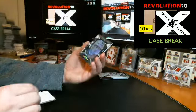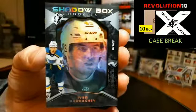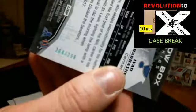We've got another shadow box rookie, numbered to 298. This one's going to the Blues, Ivan Barbashev. Blues are just crushing it. 204 of 298.